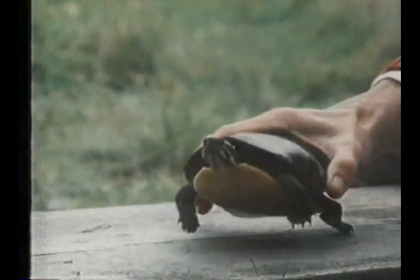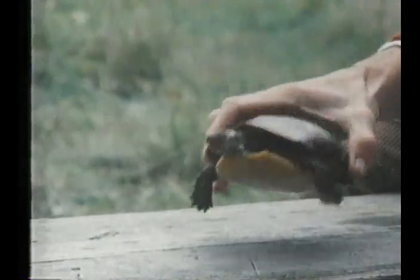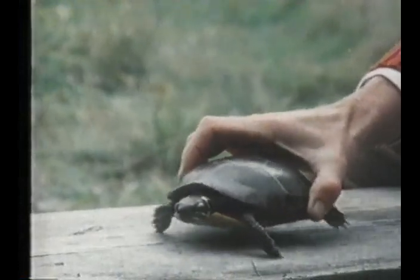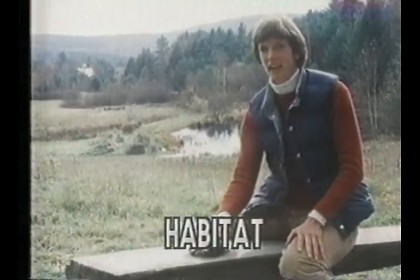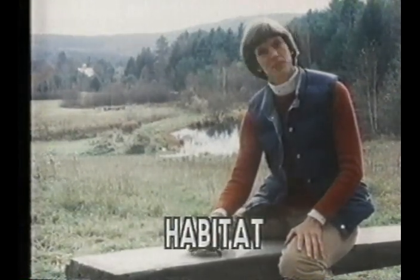This turtle while walking through the Science Center this morning. It's a painted turtle. Can you see how it got its name? It looks as if someone had painted the head, the legs, and the shell, doesn't it? Actually, that's its natural color. Where do painted turtles live? What is their habitat? There's that word again. A habitat is the place where an animal lives, right?